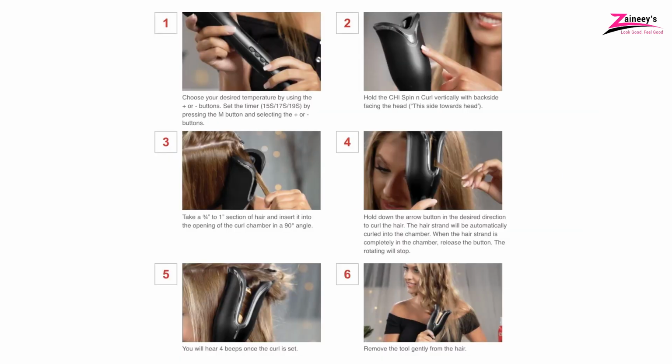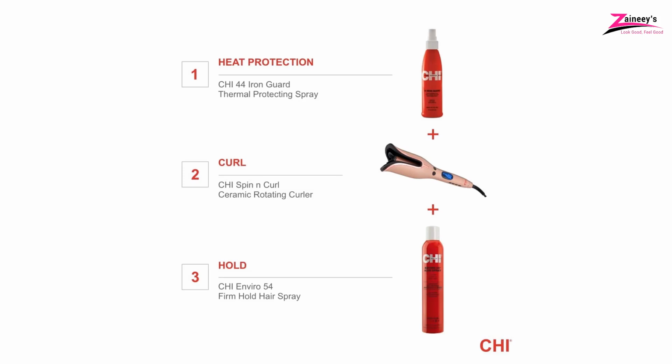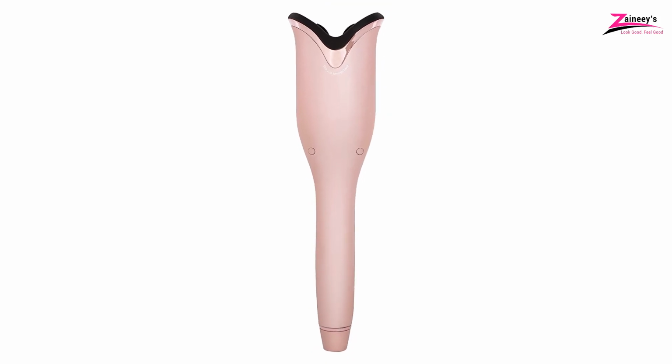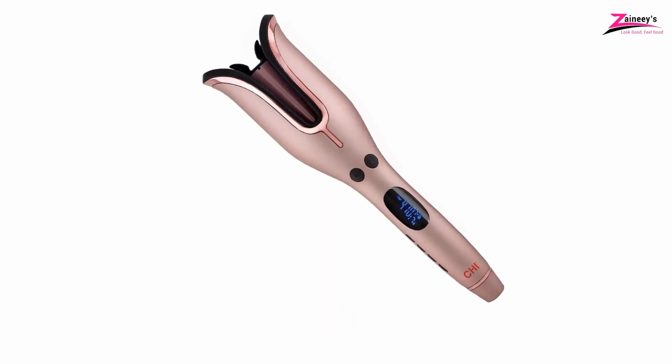It has a ceramic plate that is capable of producing around 410 degrees Fahrenheit of heat. It has a preset heat adjustment system. If you set low, you will get 370 degrees Fahrenheit. In a medium, you will get 390 degrees Fahrenheit. And in a high setting, you will get 410 degrees Fahrenheit.